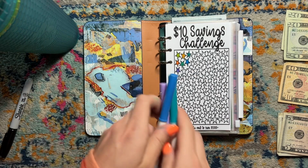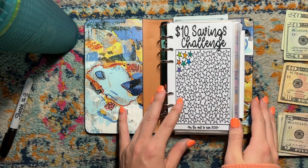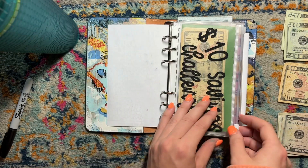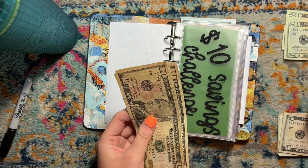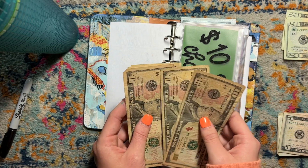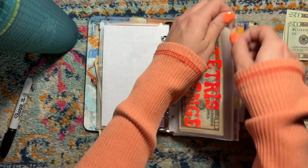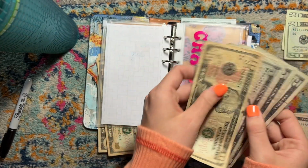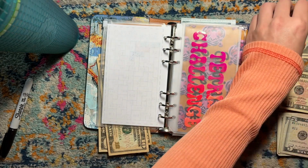Okay, those two look like the same color, so that kind of sucks, but we're just going to ignore that. So let's put $30 in. Oh my God, tell me I have another 10. Shoot. Okay, I need to break a 10. What do I do? 10, 15, 20. Okay. I'm going to put this in here.